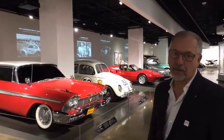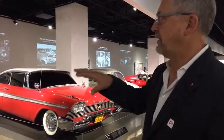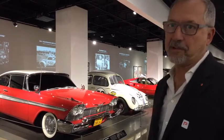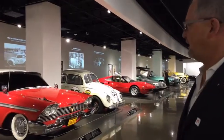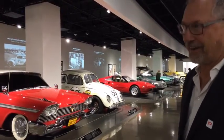So this is one of the more interesting exhibits here at the Petersen, which is, here we are in Southern California in the entertainment industry, and these are all stars as cars. These cars have been in the movies. So you've got the films and the backdrop behind these different cars were in, and these are all sort of celebrity status cars of different kinds.